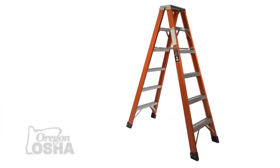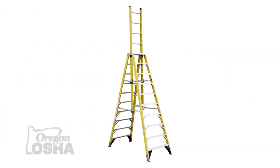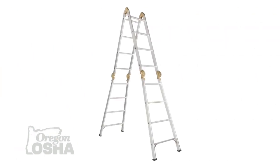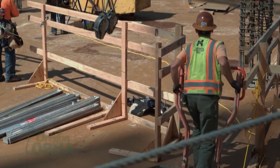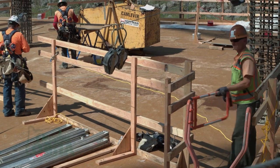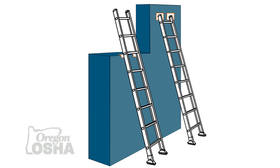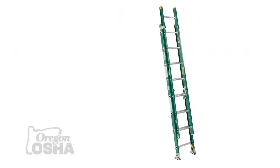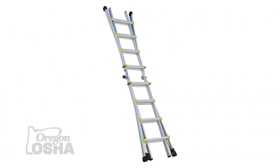Step ladders, double front ladders, platform ladders, trestle ladders, and articulating ladders set up in a stepladder mode are examples of self-supporting ladders. Additionally, we have a definition for non-self-supporting ladders, and that is a class of portable ladders that, by design, must be placed against a structure independent of itself, such as a wall, to remain standing for use. Single ladders, extension ladders, sectional ladders, and articulating ladders set up in a straight ladder mode are examples of non-self-supporting ladders.